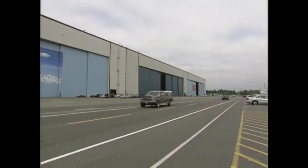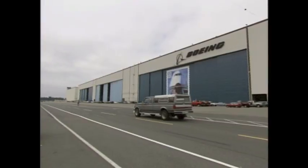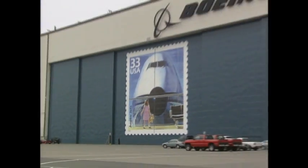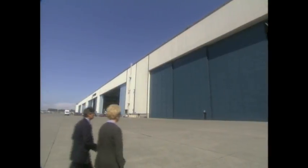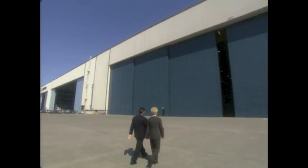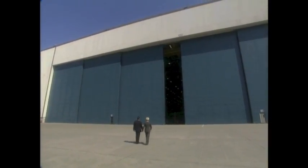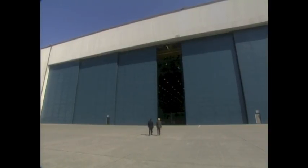Building jumbo jets takes a jumbo factory. This is by volume the largest building in the world. In fact, its hangar doors alone are as tall as an 8-story building. Behind them is more than 4 million square feet of floor space, enough to hold 75 football fields. Ray Connor, the head of the 777 program, took me inside the massive plant.